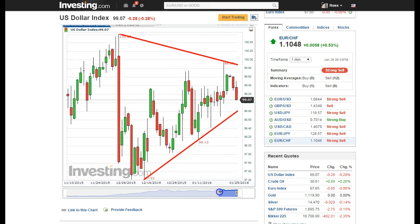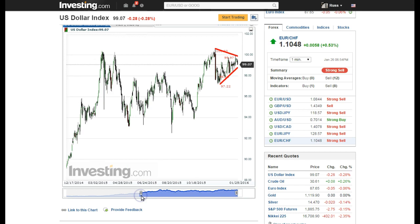But I keep going back to the fact that the U.S. dollar could hyperinflate at any given moment and see this thing go through the roof. So keep an eye on that next couple of days.